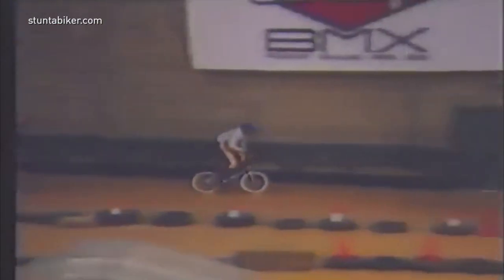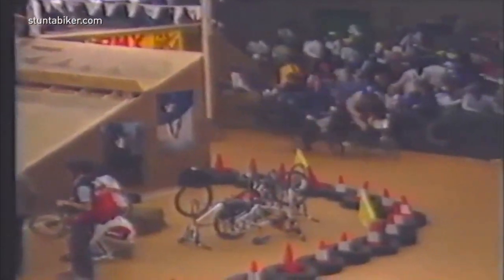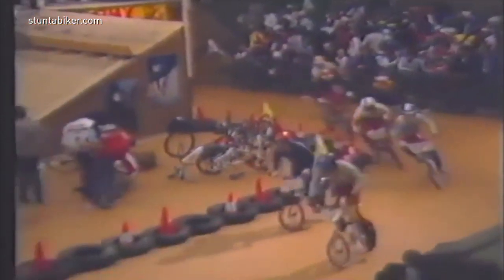I said earlier about the surface being slippery. That guy could have had a pretty nasty crash, but because the surface was so slidey, he just slid along and jumped back on his bike straight away.